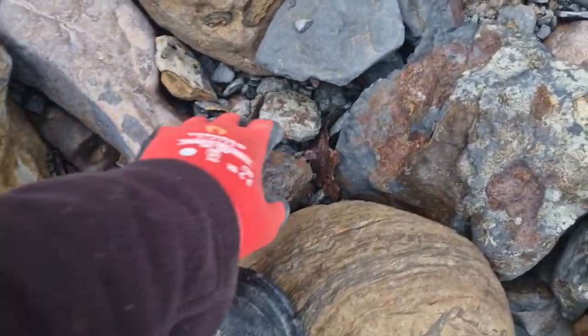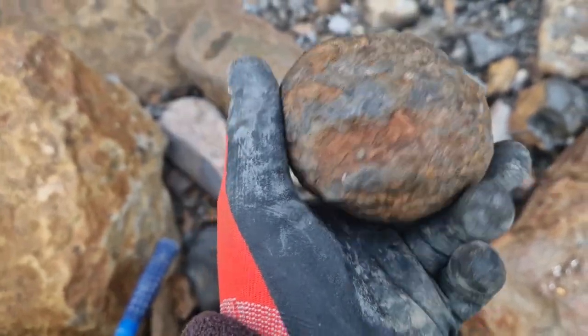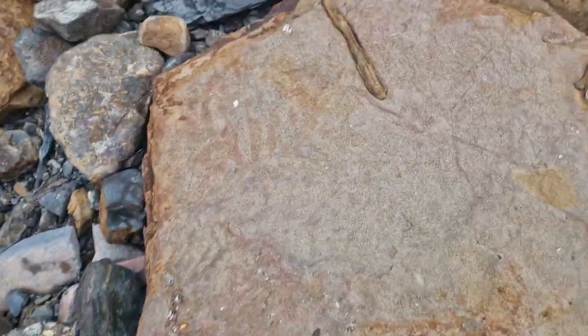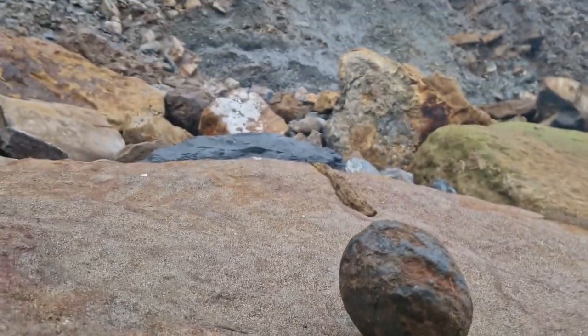So that's a better nodule. Lovely shape that, fresh out of the cliff. Not showing, you have to give it a little tap. See what's there. See if we can do this. I don't know if we can.